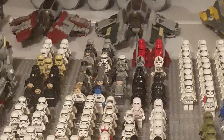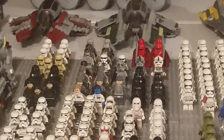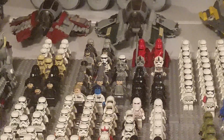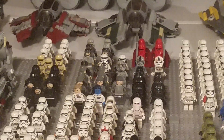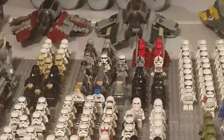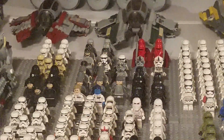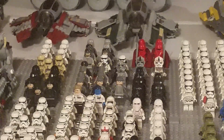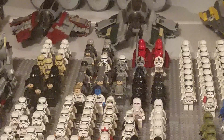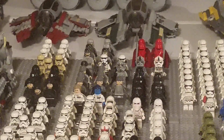2 more Imperial officers, and then a black suited officer. And behind him is the Mimban Stormtrooper from the Han Solo wave. 2 patrol troopers. Right next to them is 2 Imperial Walker AT-AT pilots. Behind them are 4 Imperial guards. Right there is 6 Imperial Walker pilots.